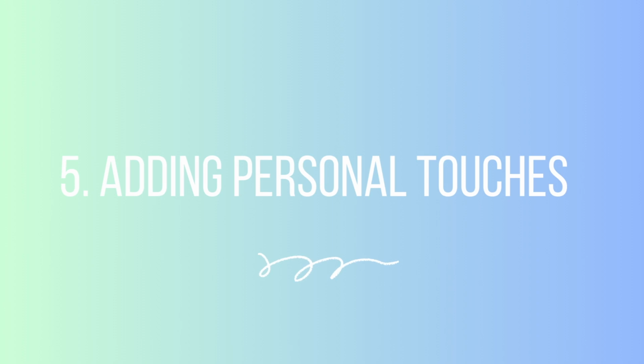Number 5. Personal touches. Adding personal touches to your home can turn it into a unique space that reflects your own style. The rule of thumb is to only add elements that are meaningful to you rather than trying to display everything. You want to choose your personal touches very carefully to avoid cluttering the home.